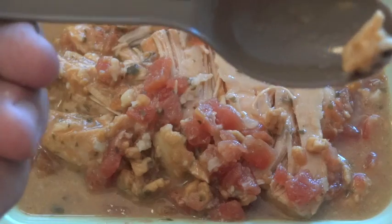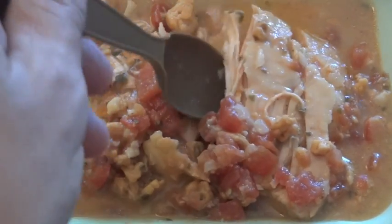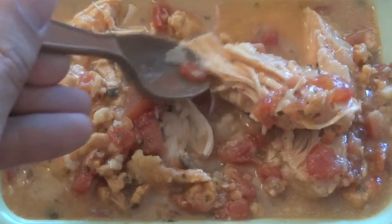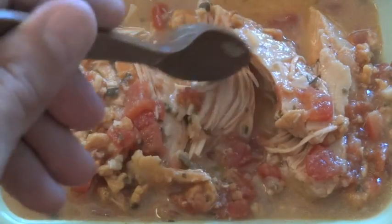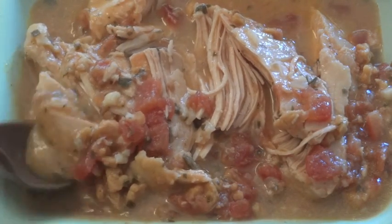I don't know what this is. Oh, okay, I guess that's a piece of the chicken. And this looks closer to real chicken than what you expect from a processed kind of thing. Yeah, I think this is actually a real chicken breast. It's not bad. Let's go ahead and give this a try.